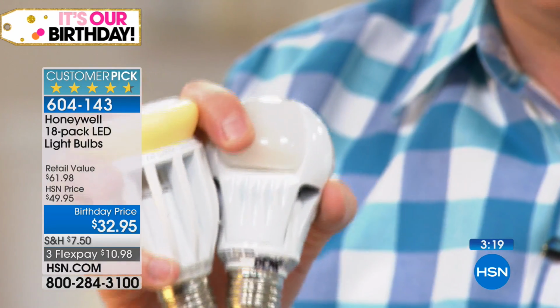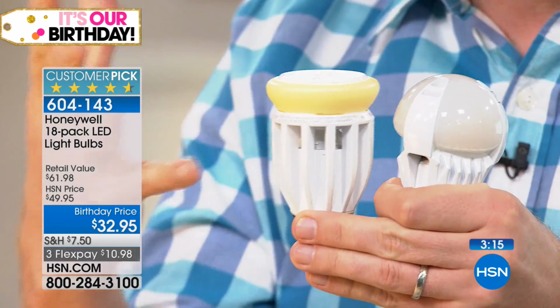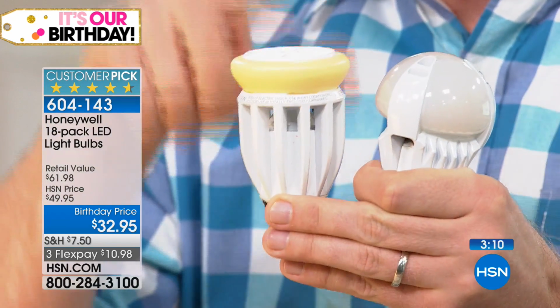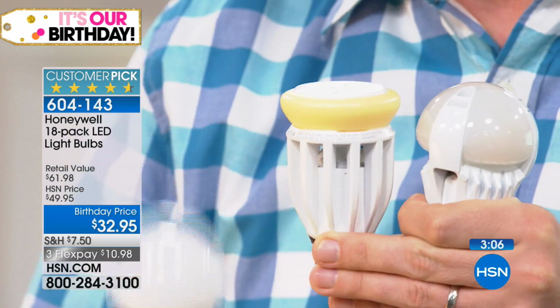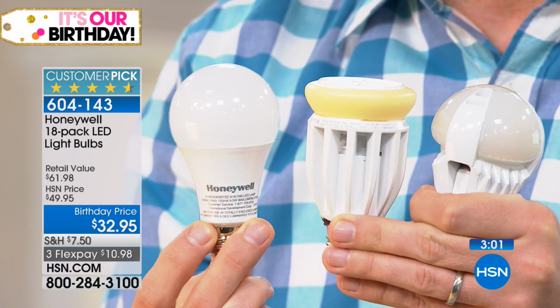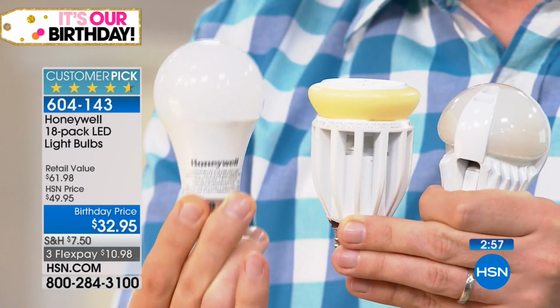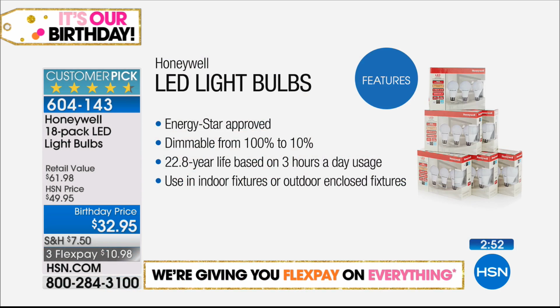So then all these LEDs started hitting the marketplace, and this is when it really starts to get funky. It's almost like a science project. Why does this one have a yellow dome? Why is this one vented? This one cost me $25. This one cost me $17. Your light bulb today from Honeywell is less than $2. Do you know what the difference is between all of them? This one only lasts 10 years. This one lasts 7 years. This less than $2 bulb from Honeywell now lasts 22.8 years. It is incredible, but it's also incredible how much confusion is out there.